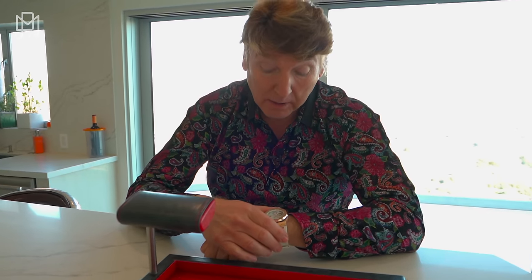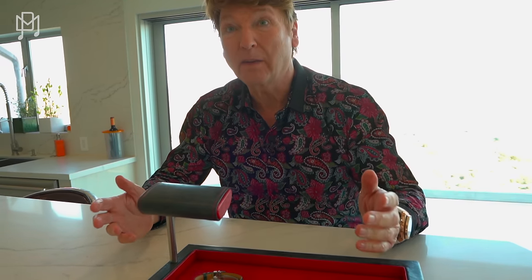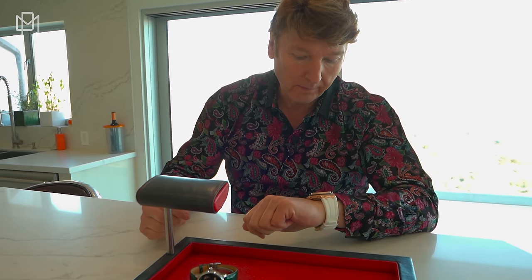And how much is that one? List was about 65 or 67. They're now selling about 90. Really? Yeah. It's a limited edition, but it's very popular. Everybody wants this watch. And they fluctuate. Sometimes you look and they're 70, and sometimes it'll be 90, and who knows?